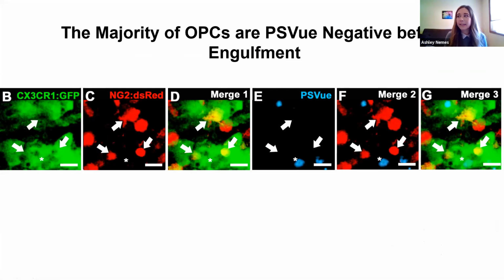And we took our live sections and we used this PSVue dye. What PSVue labels fluorescently is negatively charged phospholipids like phosphatidylserine. These are commonly expressed by cells as a target to be engulfed or phagocytosed. They're commonly called eat-me signals. And we found most of our cells that were being engulfed were negative for PSVue. We did see some debris, as you can see by this asterisk, that was being engulfed by microglia, but it was negative for our OPC dye.